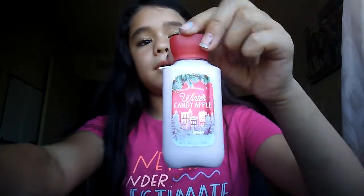Okay. So the first one I want to show you is this Winter Candy Apple Lotion. I got this at Bath & Body Works. Most of these I got at Bath & Body Works and the Dollar General and Sally's and stuff like that. So this is Winter Candy Apple, and it smells so good. It smells like apple. Delicious. I mean, not delicious, but like, you know what I mean.